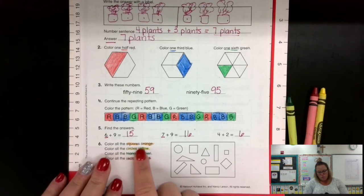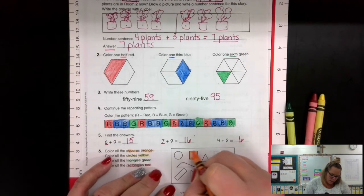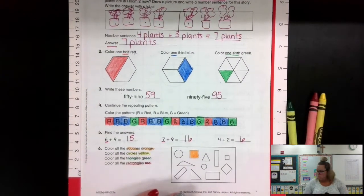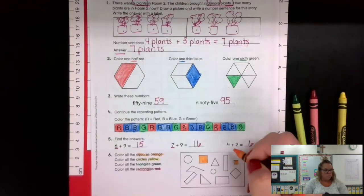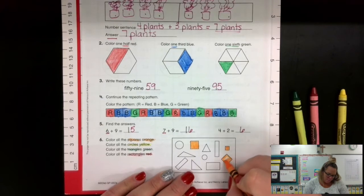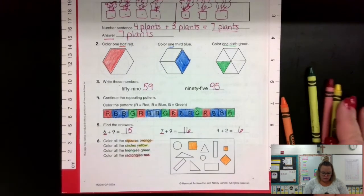It says color all the squares orange. So I have to make sure that it's a square. Remember, a square has 4 equal sides, does not have any sides that are longer than the other. That's a square. This little guy's a square. And even this one here. The only thing different about this one is that it's turned on its side. Okay. All three of those are squares.